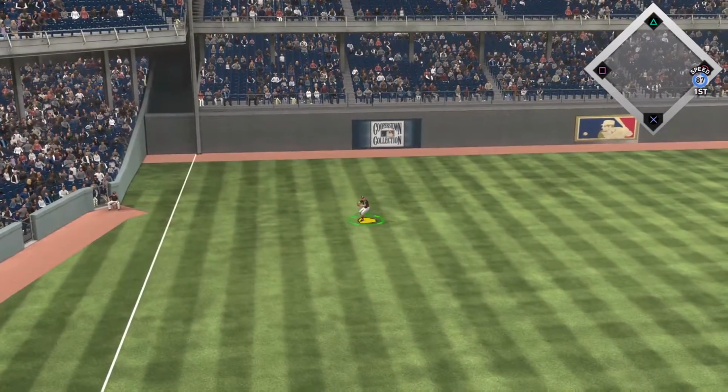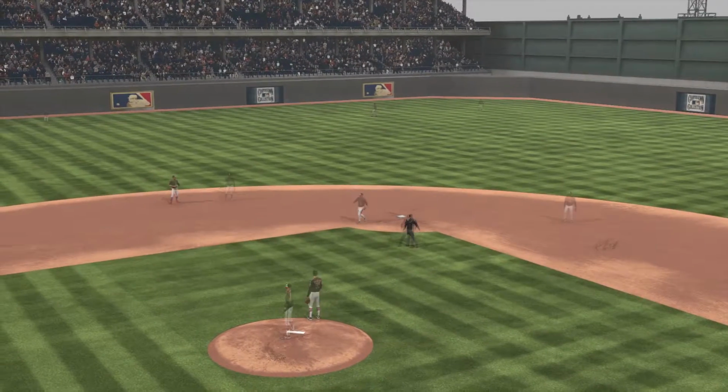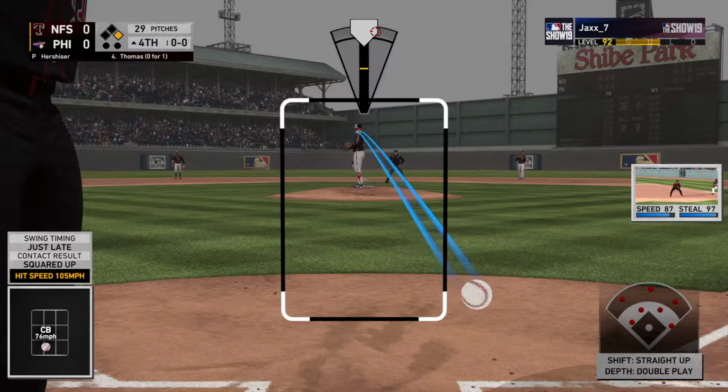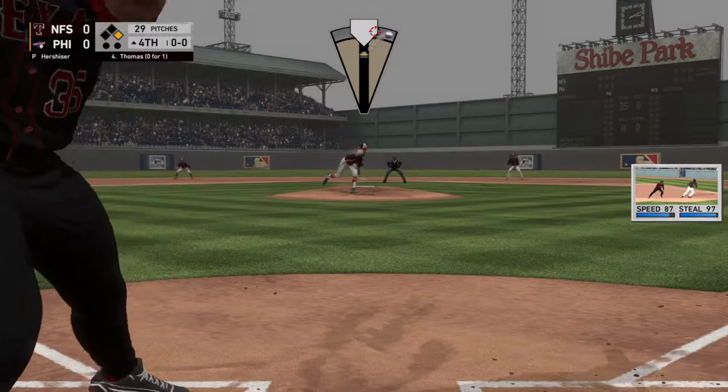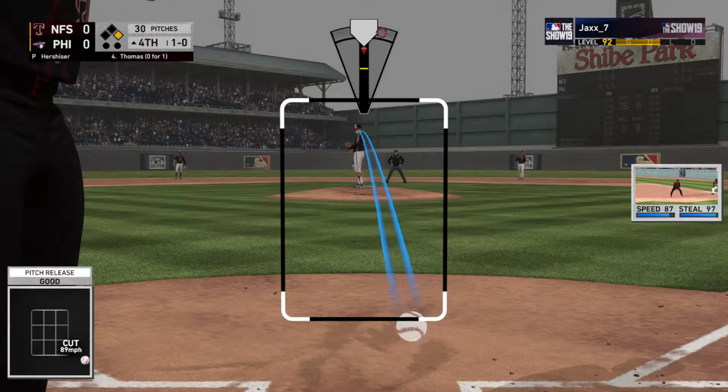Liner in there for a base hit. So coming to the plate, Frank Thomas. He flew out in his last at-bat. First pitch of the at-bat. And this is off the corner and low, ball 1.